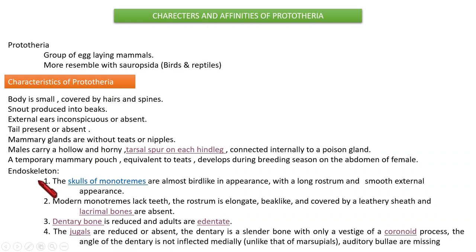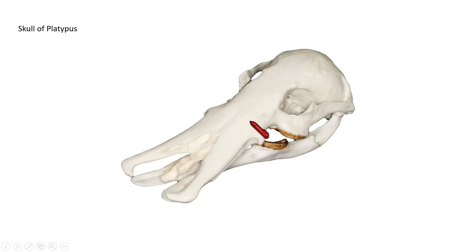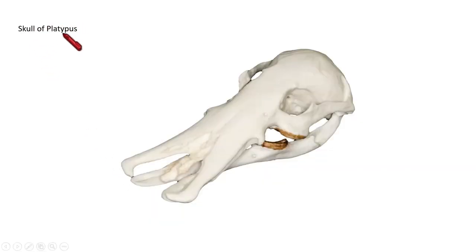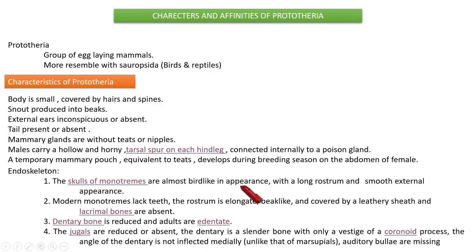Next, we are going to see the features of its endoskeleton. Endoskeleton means the skeletal hard supporting structures seen inside its body. First is the skull. What's the peculiarity of the skull of monotremes? It looks like the skull of a bird. I'll show its picture. So the skull of Prototherians resembles that of a bird's skull. This skull is of a platypus, and we have seen that the skull is with a long rostrum and a smooth external appearance.